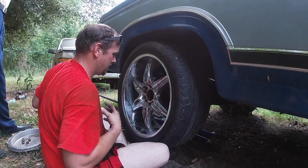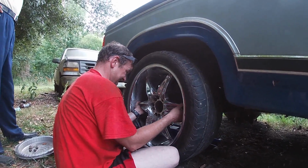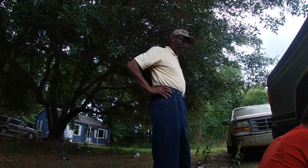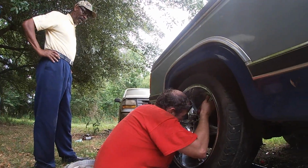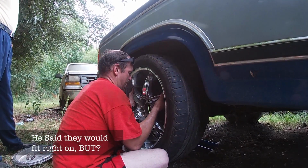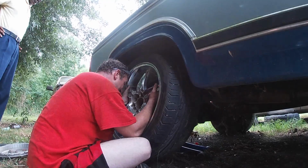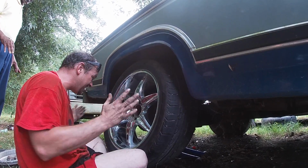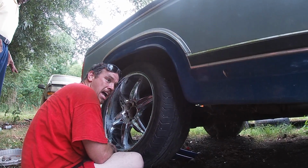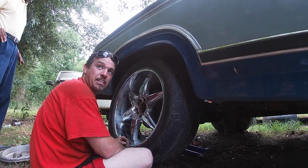You see what I'm saying? All right. This is for Ford. And you're clearing the ground now, right? Yeah, I'm clearing. Okay. That's clear right there. You see how it fits right on there? So it does fit. Yeah, I just gotta get it lined up properly. It's heavy.